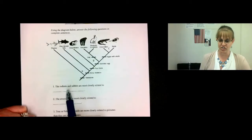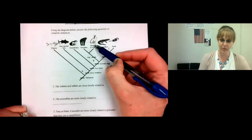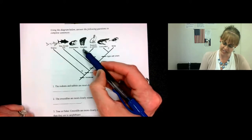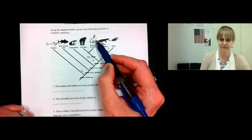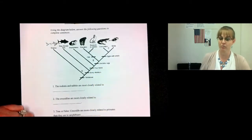Here's how to answer the questions. The rodents and rabbits are most closely related to, well, what do they have the most characteristics in common with? You'll notice they have hair and they have all of these characteristics in common with primates. Therefore, according to this chart, they are most closely related to primates.